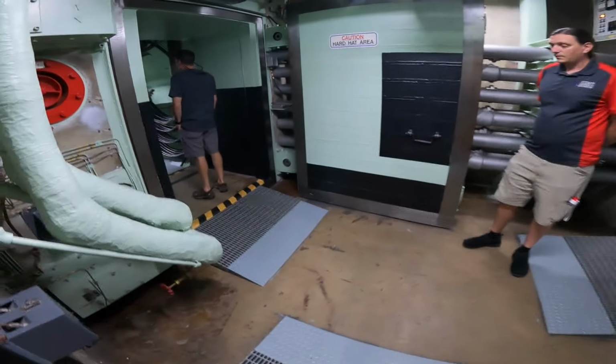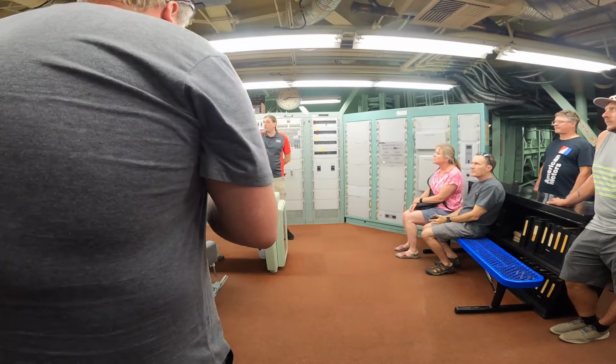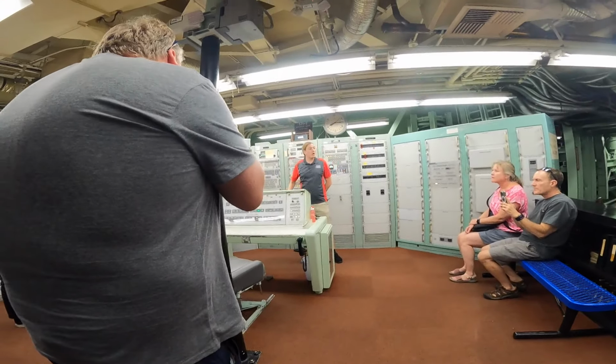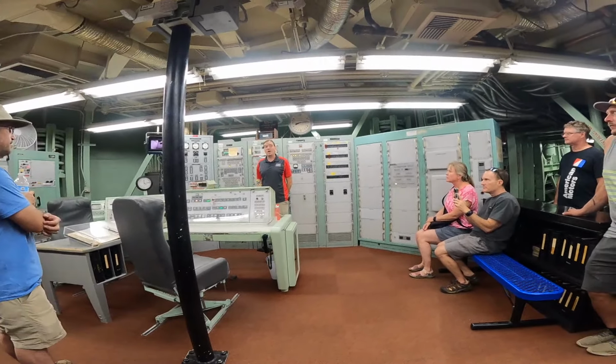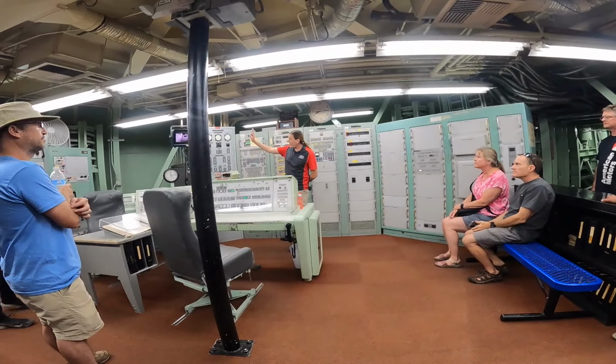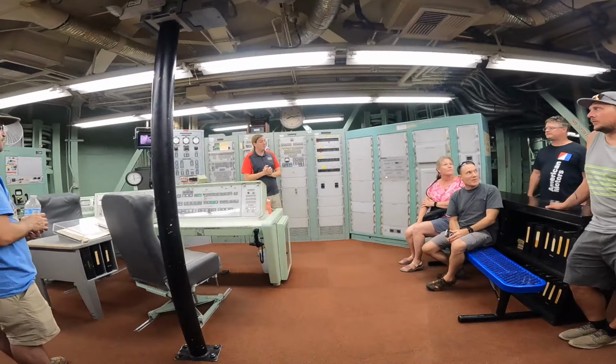So here we are in the Missile Launch Control Center. As you might remember from the map at the beginning of the tour, this entire building is completely round. The round shape is one of the things that helps keep this area shock isolated. Another feature that helps with that are the giant springs. You'll notice 8 of those located around different points in the room.